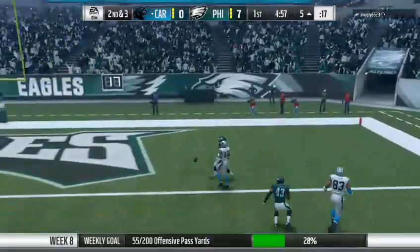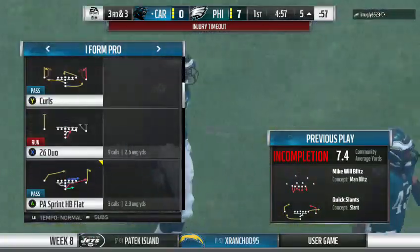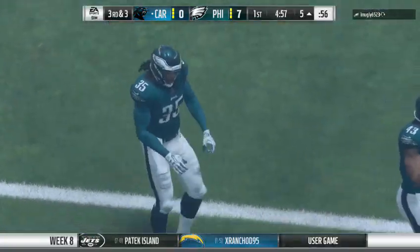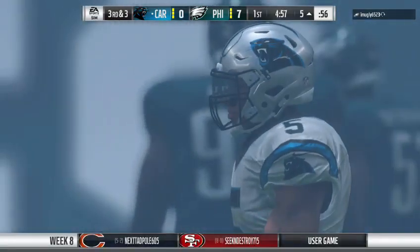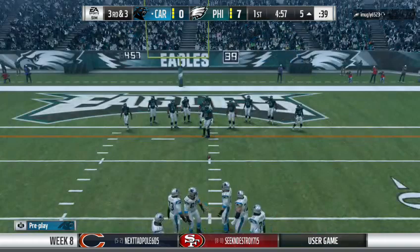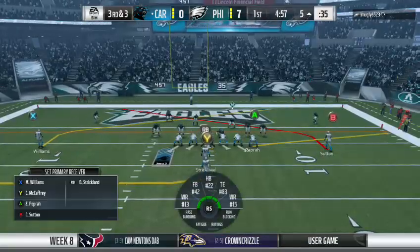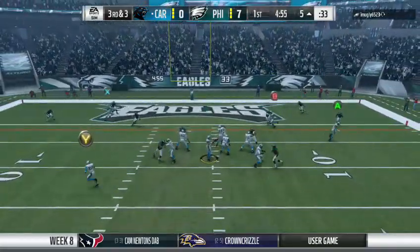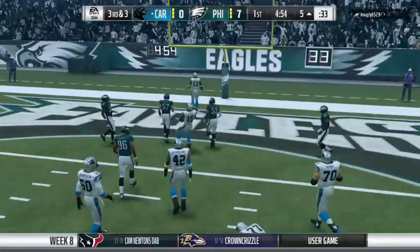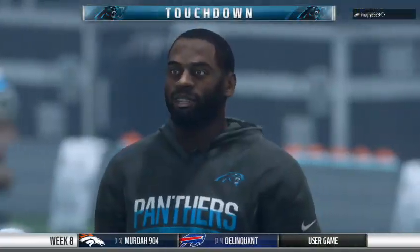Second down, Kaiser. And that one got tipped. Kind of threw everything off. It brings up third. Third and short yardage, Kaiser. And he will take it across for a Panthers touchdown.